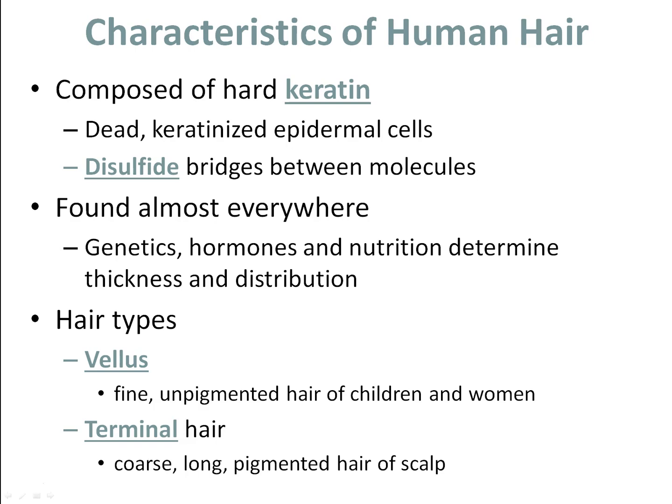Hair is found almost everywhere, but genetics, hormones, and nutrition determine how thick it is and where it is. So males clearly have beard hair. Generally, females do not have facial hair. Some individuals may have thicker arm or leg hair, whereas other individuals do not.